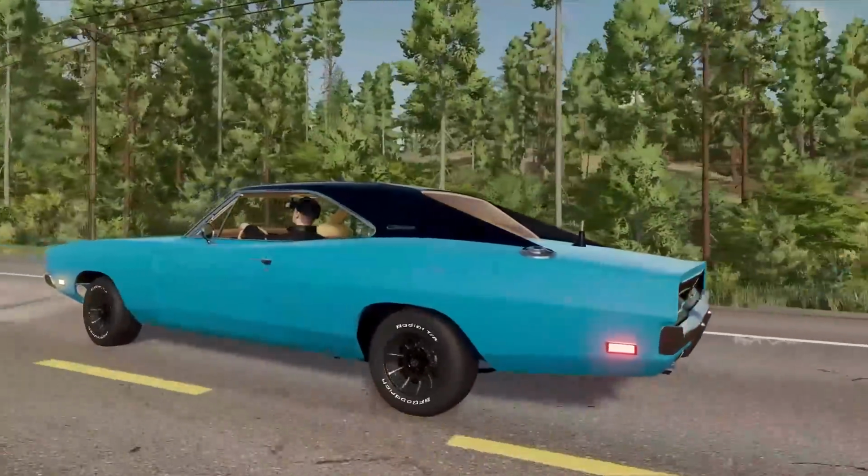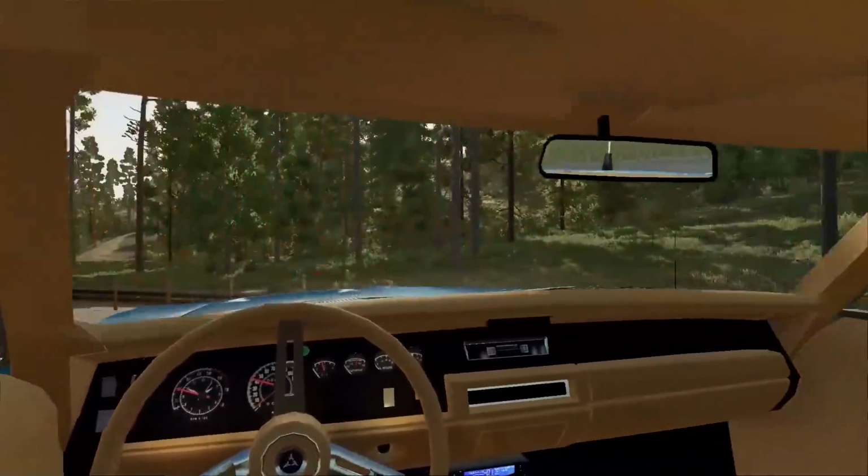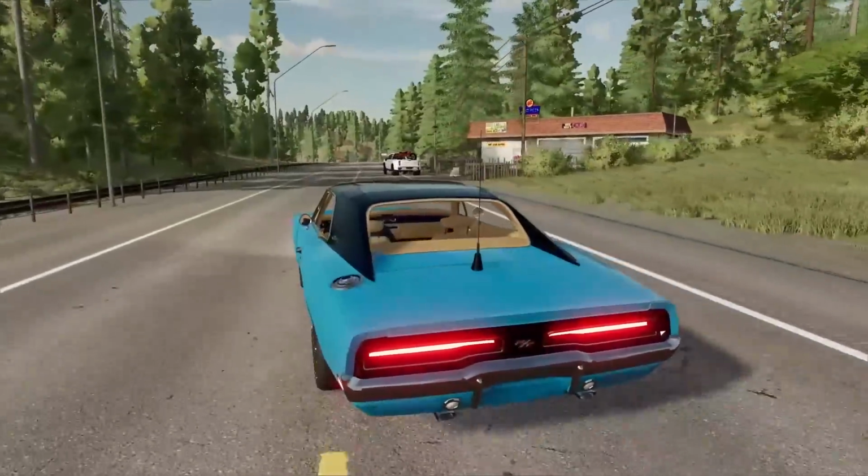So let's do a little burnout here. Burnout, boys. We're doing a little bit of a donut 360. Yee. All right, very cool. This thing rips, that's for sure.